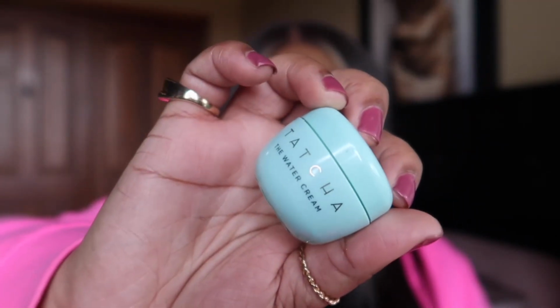So the water cream though is very nice to use in the daytime. It does not make me oily, so I would actually purchase this in a full size, and I might actually look into that. Even though Tatcha is expensive, I would have to budget to get that cream because it is expensive. If you know any dupe for the water cream, actually let me know down in the comments if you know one.